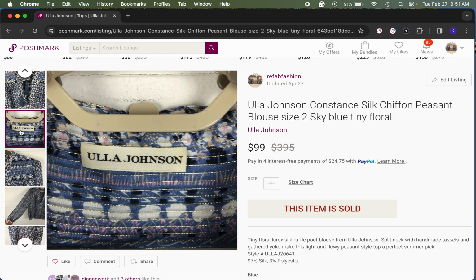I had this listed higher, and I was getting low offers. I think I had it listed close to $200 and was getting some lower offers, well under $100. So that played into taking longer to sell. I think if I had priced it around $120, $100, it certainly would have sold faster.